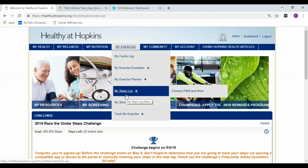A question that we often get is, do I have to log my steps every single day? What if I miss a day? You can miss a few days. We do recommend that you go in at least once a week to log so that it doesn't miss any of your steps. But you can go in every few days and log your steps. If you miss a couple days, it really is okay. We want to make sure that you get credit for every step that you take. So please make sure that you go in at least once a week if you are manually logging.